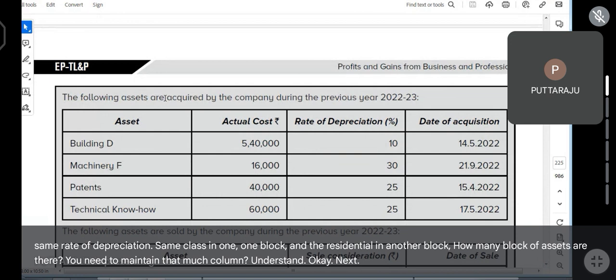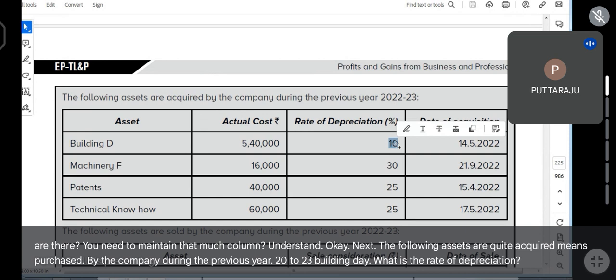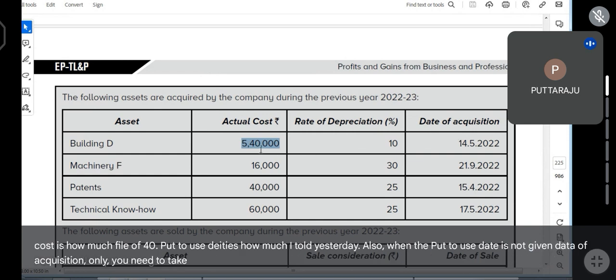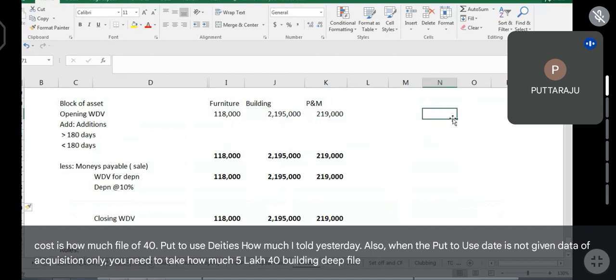The following assets are acquired. Acquired means purchased by the company during the previous year, 22-23. Building D, what is the rate of depreciation? 10. Actual cost is how much? 5,40,000. Put to use date is how much? I told yesterday also, when the put to use date is not given, the date of acquisition only you need to take. How much? 5,40,000. Building D. Now we need to calculate 180 days.